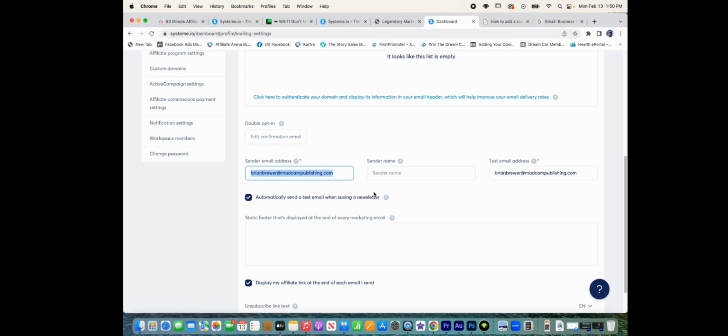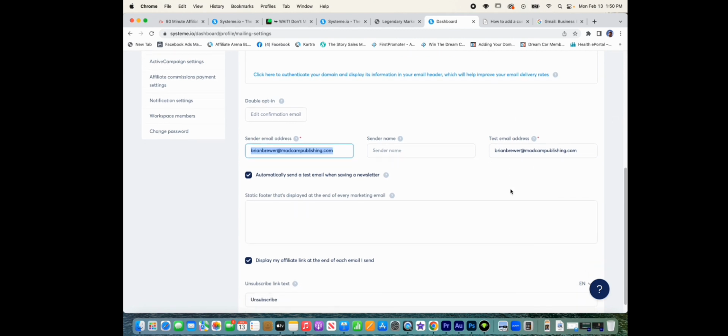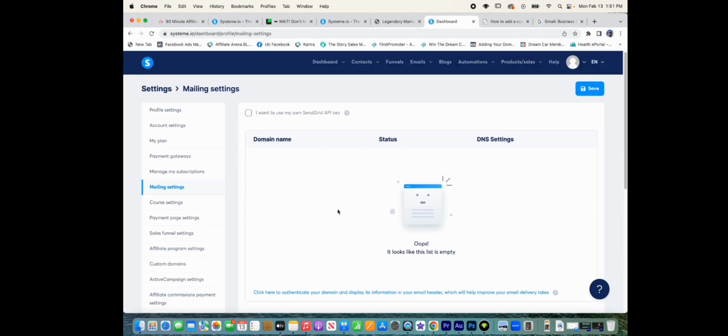Of course, this is going to look more professional to your leads that you're mailing, but also this can help with deliverability. So when you're ready, it's highly recommended that you do that. Also, if you want to add a footer that goes onto all your emails, say you want to add something like an affiliate disclaimer, you can do that right here, and then it'll be populated on all your emails.